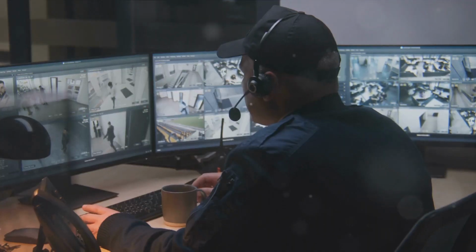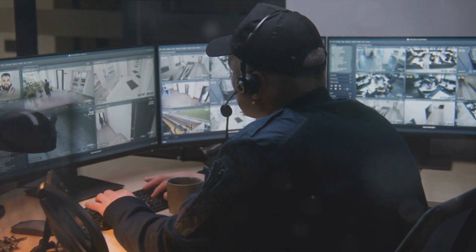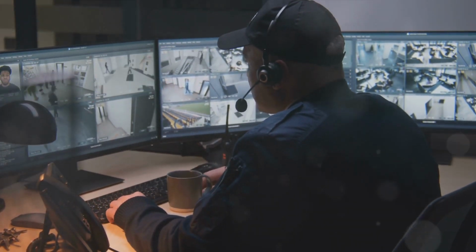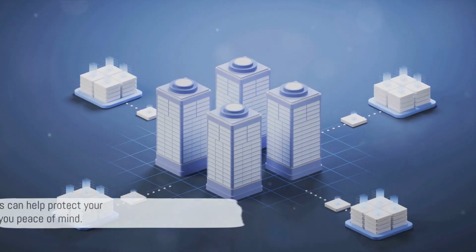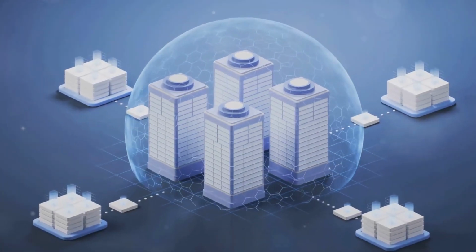Taking these steps can provide a robust shield for your property. It's about being proactive, not reactive. Prevention is always better than cure, and by protecting your home and belongings, you're also protecting your peace of mind. Taking these steps can help protect your property and give you peace of mind.